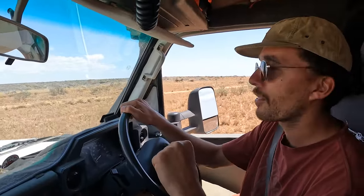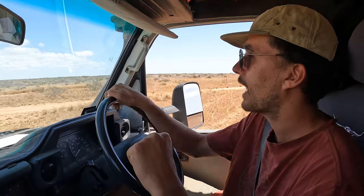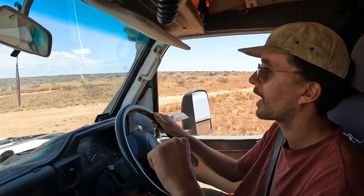Right, so just got through the lagoon campground, and this will be our gate. 4x4 track begins here.